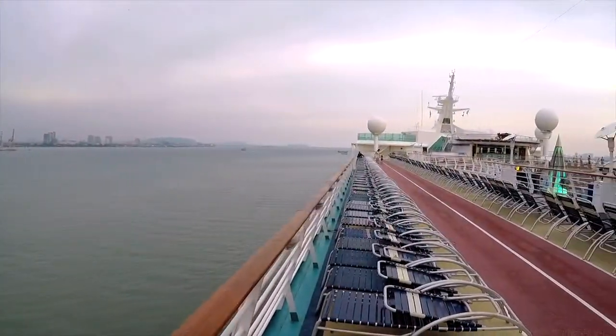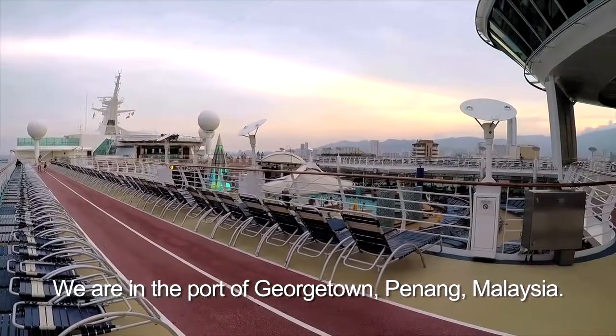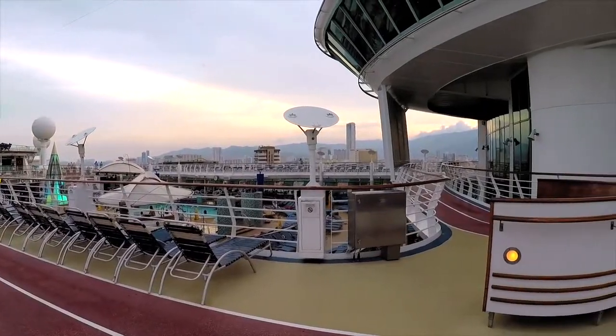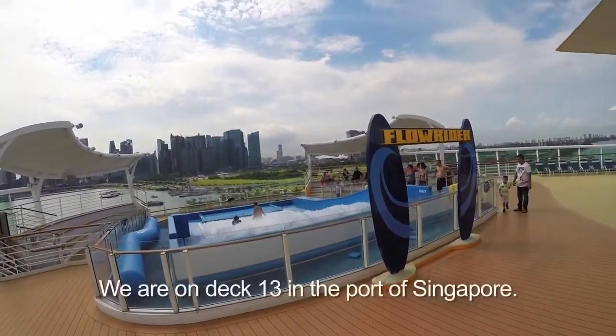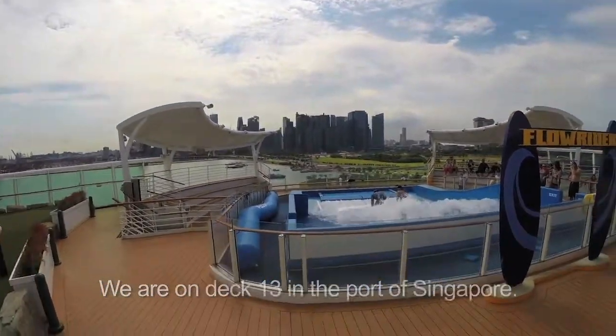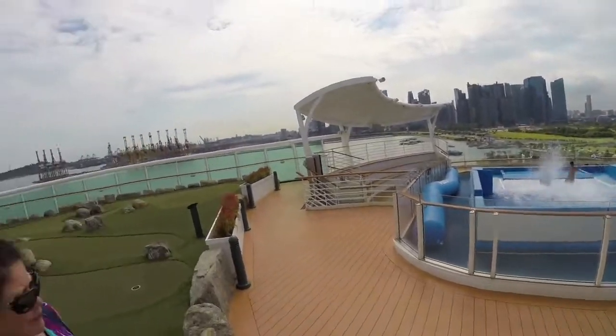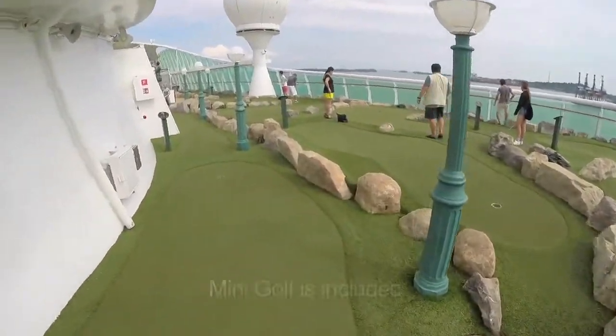See, here's the ship. And there's Georgetown where we're docked. It's the flow rider. We're on deck 13 aft. There's Marina Bay Sands way over there. Downtown Singapore. People riding the flow rider. We're actually standing on the miniature golf course.